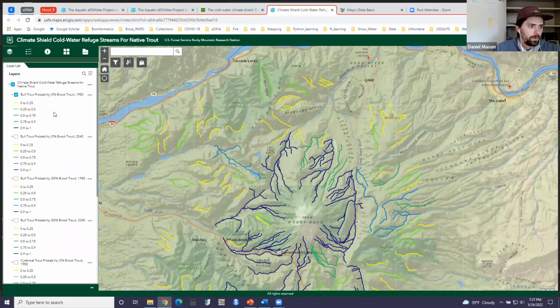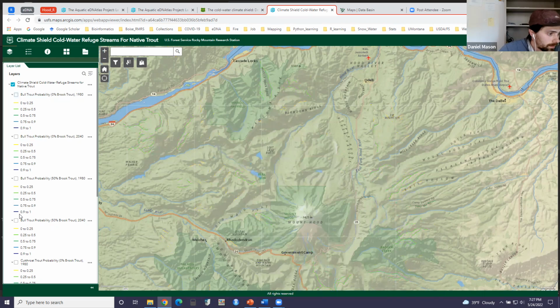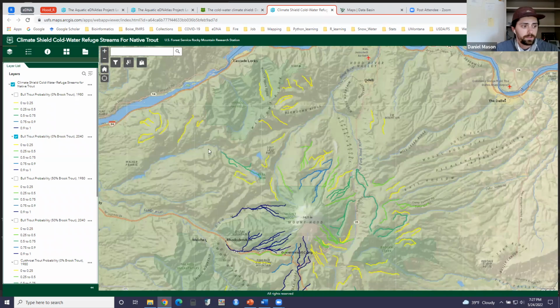So now we can look at a different scenario, which is the probability of bull trout occurrence. And again, this is juvenile bull trout, because we need reproduction to be viable. First scenario that is moderately warmer. The climate is moderately warmer.